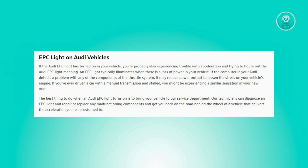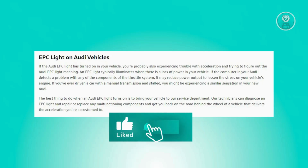Now, when the Audi EPC light is illuminated in your vehicle, you might also be encountering difficulties with acceleration while trying to comprehend the meaning behind the Audi EPC light. Typically, an EPC light appears when there's a power loss in the vehicle. If the computer in your Audi detects problems with your components or the throttle system, it may decrease power output to ease the strain on the engine.